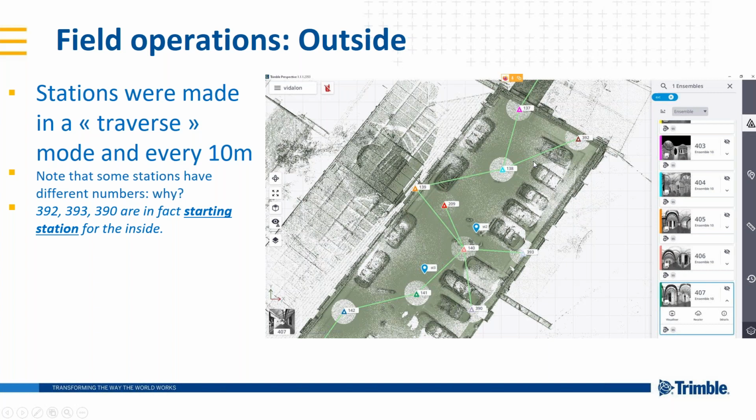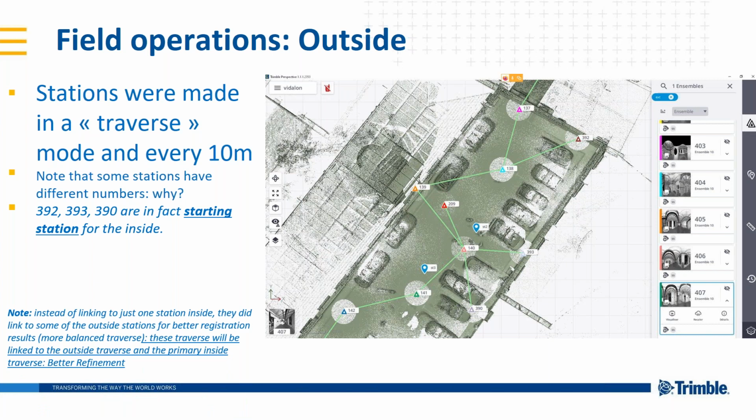Once you do a refinement, you refine the outside and the inside together with multiple links. It's like a skeleton that's tighter, and then your refinement will be much more accurate. We will speak a bit more about that technique, which was also very helpful for the success of the mission. So it's basically what I said, between the main traverse outside and some additional traverse for better refinement. It's one technique.